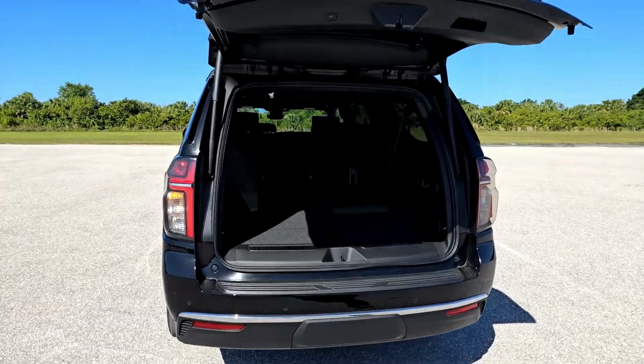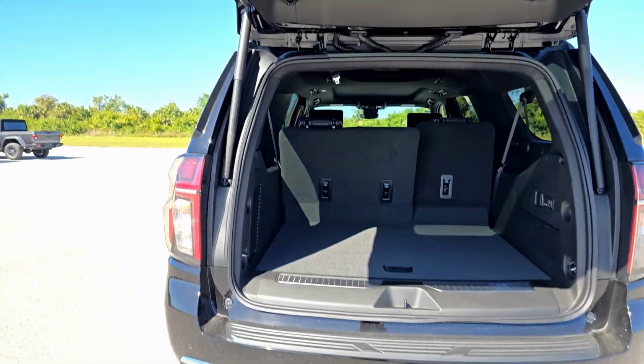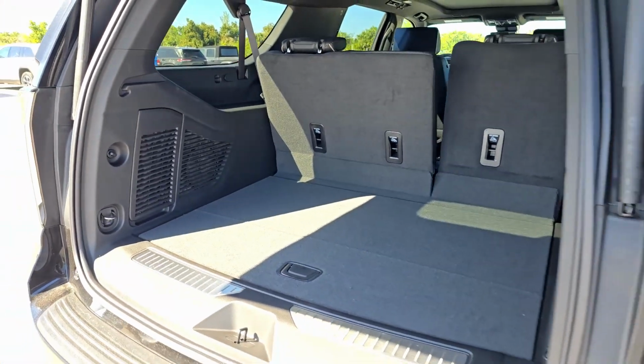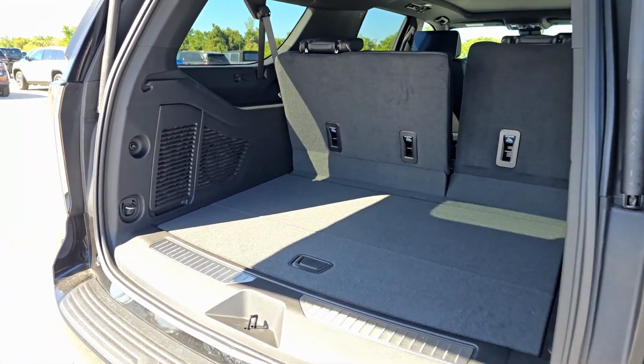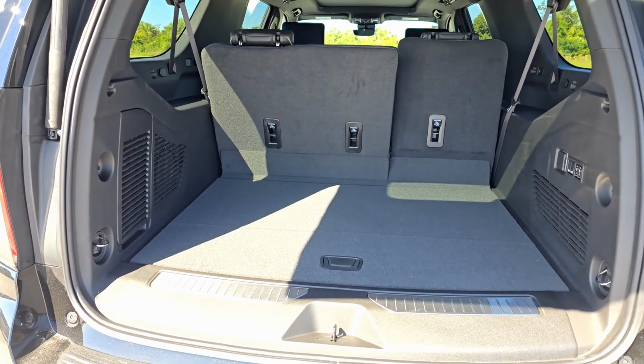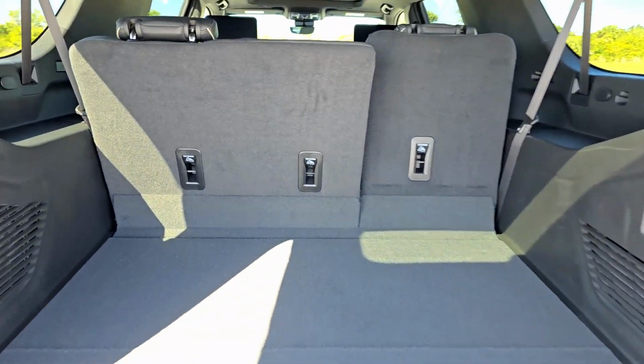So let's check this out before we get inside. I want to point out this is where you close the gate. You can also adjust the height of it. Now, this is how much room you have behind the third row seat. Yes, the third rows are up, and behind them you have over 41 cubic feet of storage. That's twice as much as on the regular mid-size SUV, and the seats can be folded down.